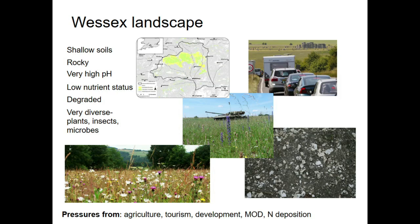There's hardly any soil organic matter. The nutrient load is very, very low. And it's subject to an enormous number of pressures. You can see here Stonehenge in the top right corner. You've got the Ministry of Defence. And so much tourism, it's unbelievable.